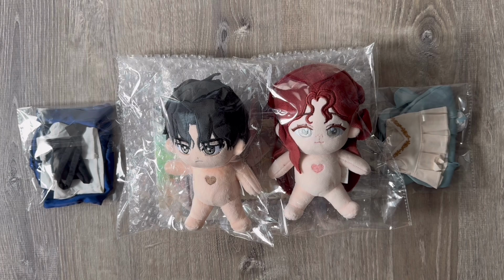Alright, so the next items I have here are some very adorable plushies. They are one of my favorite couples. This is Riftan and Maxi from the novel called Under the Oak Tree. I am obsessed with this story. It was one of my earliest Korean novels that I picked up when I started getting into reading Korean novels in general. And the series also has a manhwa adaptation that is currently still ongoing.